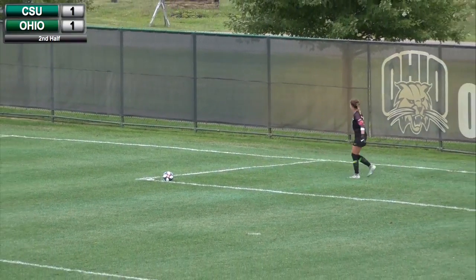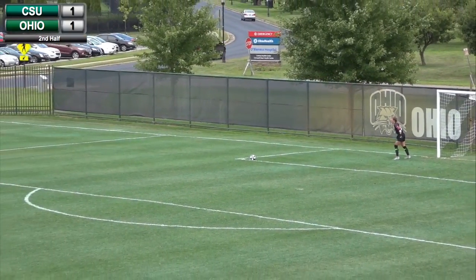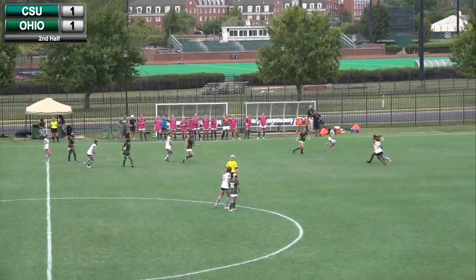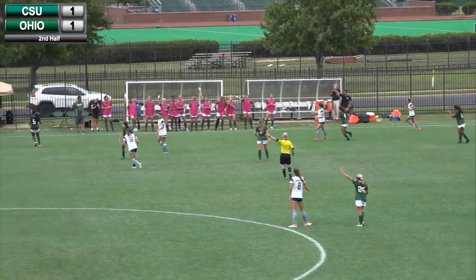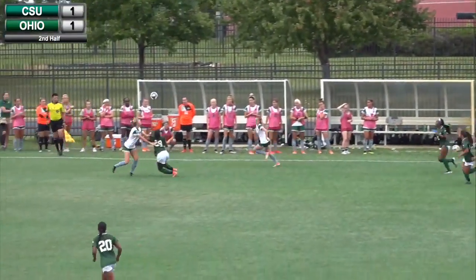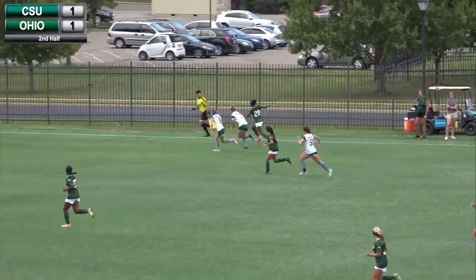Just not quite able to get the right footing on that ball. Right, she got a little bit too much underneath it. She put the correct amount of power behind the ball. She knew it wasn't just a redirect. That's something where you have to put your own power behind the shot. And Molesky really reared back and gave it all that she had, but unfortunately just a little bit too much underneath the soccer ball rather than on top of it as she was looking for.